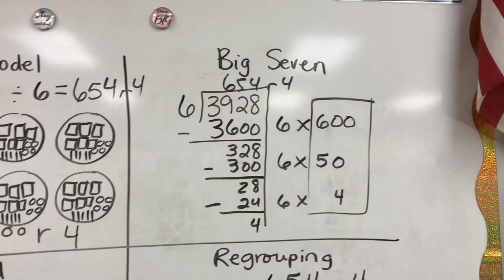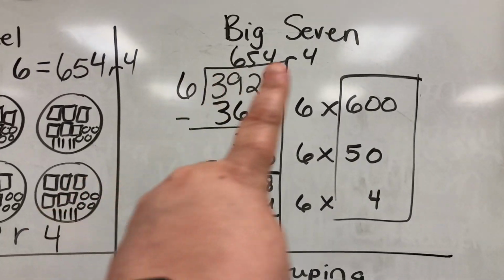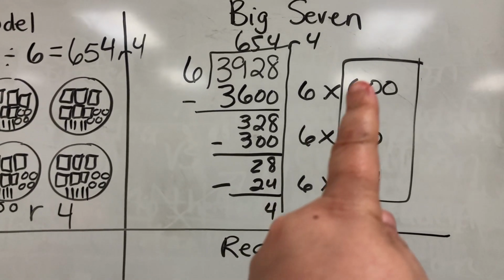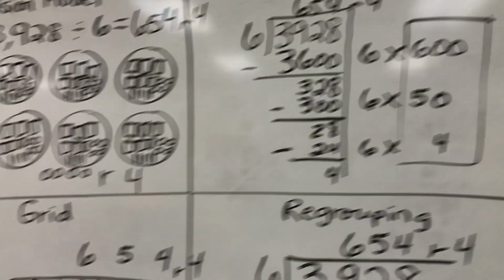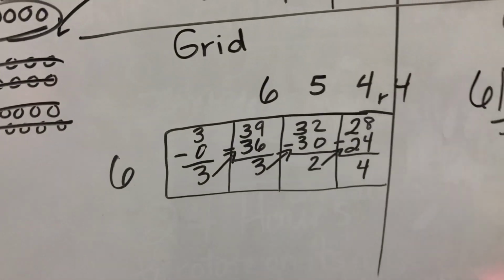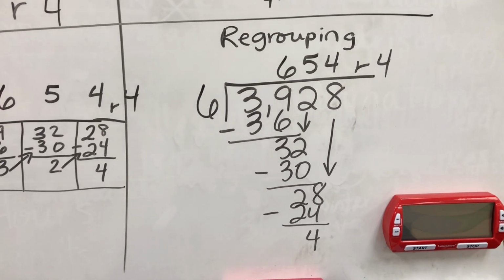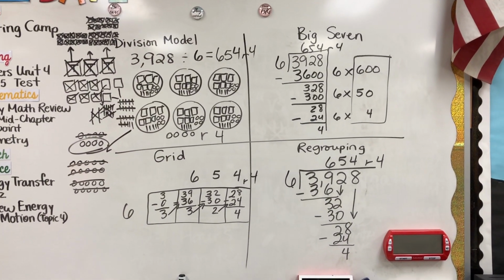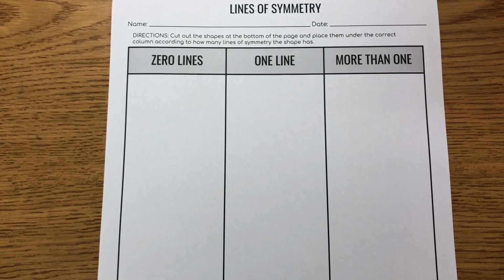Then I show the students how to do it using the big 7, because this looks like a big 7. It's basically partial quotients. And again, 654, remainder 4. And here is the grid method, which a lot of my students love. And here is the regrouping method, which, as you can see, all of these coming together give you the same answer.